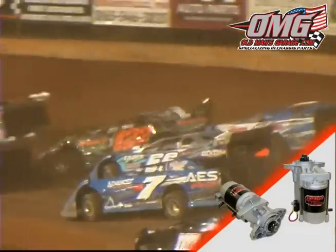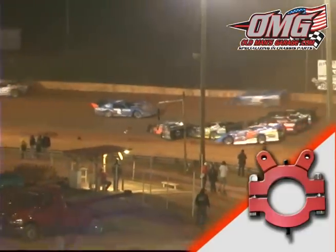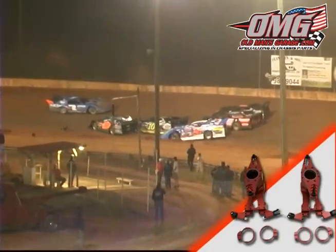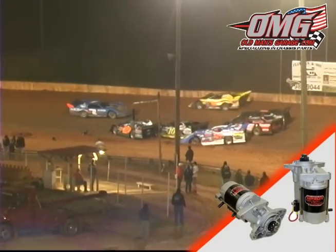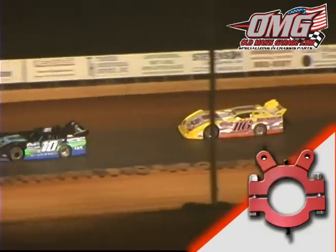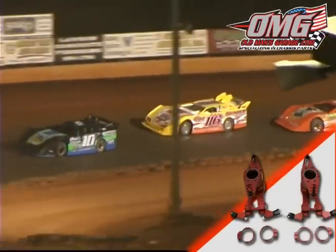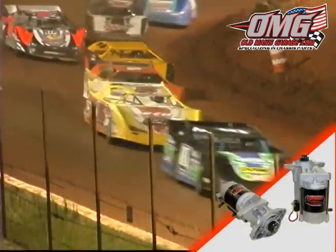Tommy Kerr looking to the inside of David Crabtree, and we got trouble in turn number 2. Mike Weeks spinning around, collects 6 other automobiles. Dan Brewer involved. Brings the field into turn 4. Here they come. Green flag's out. We're racing.